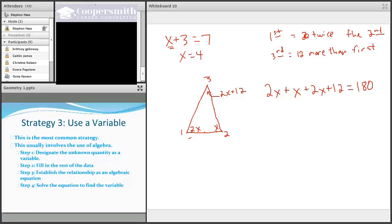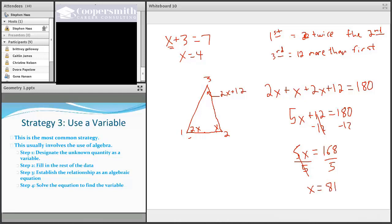The way you do this is simply add 2x plus x plus 2x to combine them. You've got 5x, there are 5 x's altogether, plus 12 equals 180. This is not going to come out to a whole number, but that's okay. I'm just isolating the variable: 180 minus 12 is 168. So x is 168 divided by 5, which is 33.6, I believe.